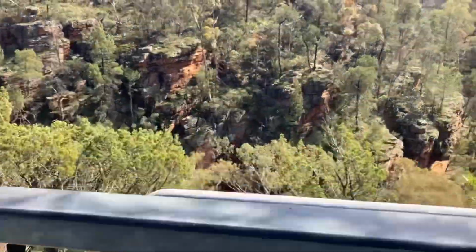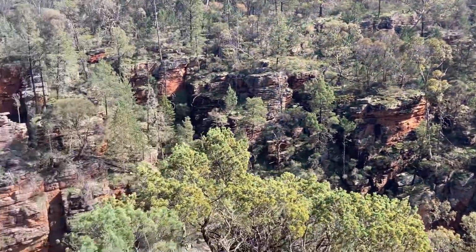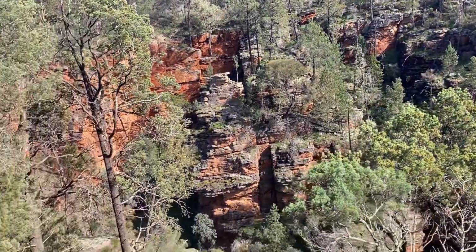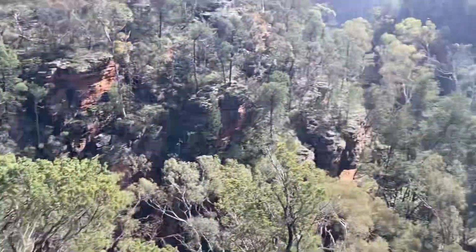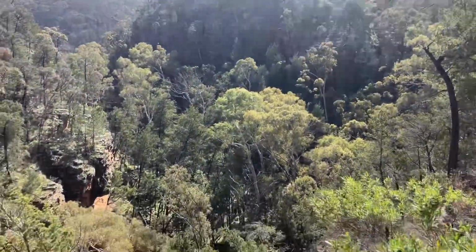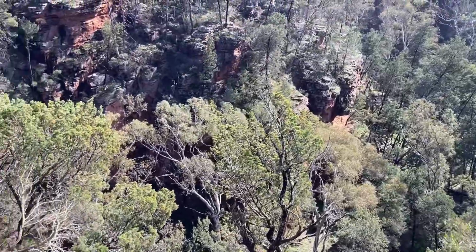So let me just show you. This is it. Alley's lookout. Look at that, beautiful, isn't it? Look at the colours in there. So we're going to do another walk. There's another lookout at the top, and then we hike all the way down into there and go right through the Narrows. So we'll see what it's like.